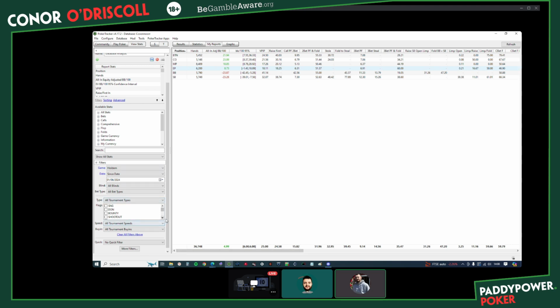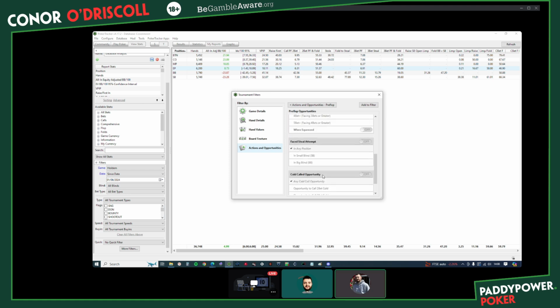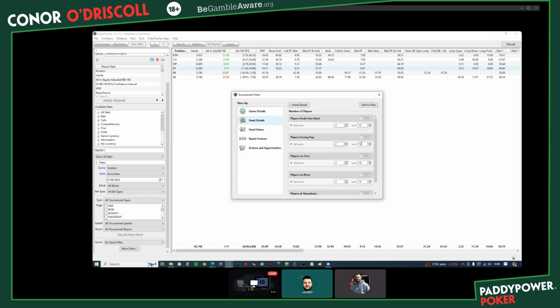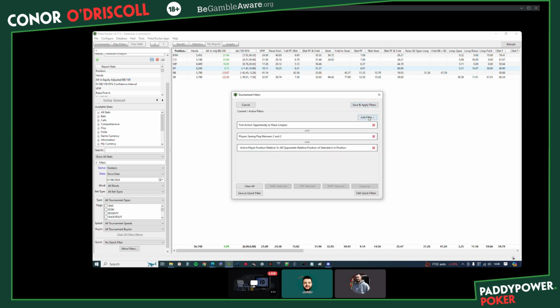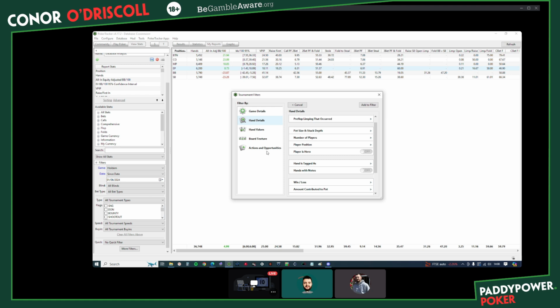So let's look at this big blind ISO, see what's going on. So we'll say opportunity to raise limpers. 2 players to the flop and we're in position. That should do it. And we want to check.